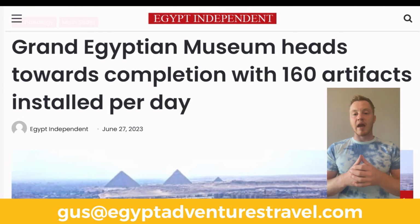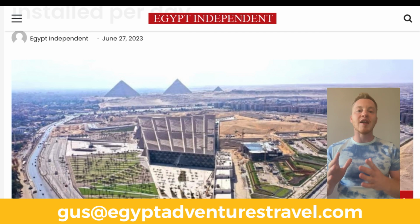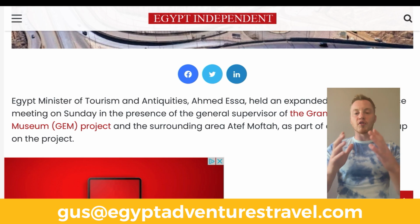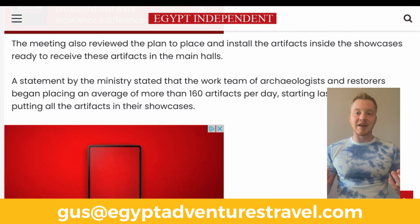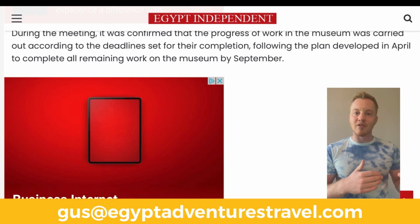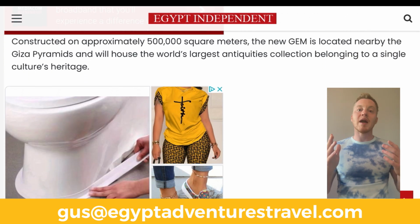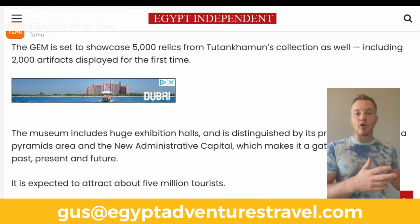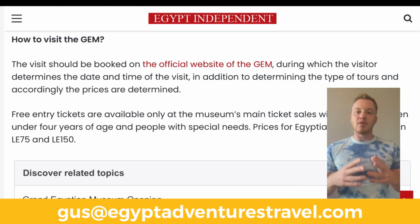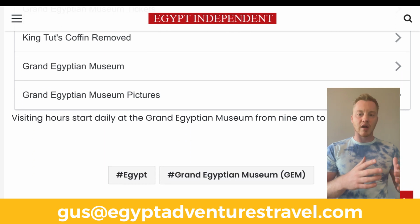Something that we can expect to happen before the grand opening of the GEM is an announcement of the moving of the final Tutankhamun pieces from the original Egyptian Museum in Tahrir Square over to the Grand Egyptian Museum. So we haven't even had an announcement of when King Tut's funerary mask is going to move yet. So until we know that that mask is moving over, there's not going to be a grand opening of the Grand Egyptian Museum. They might announce the moving of the mask and the opening really close together. But until we hear about the movement of the mask, I'm guessing we're not going to hear about an opening date for the Grand Egyptian Museum.